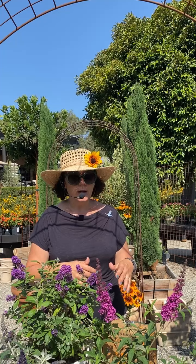We have really beautiful gardening journals, and I think they're a really great thing to take advantage of. It's really good to look back and know what you did last year and what you're going to do differently this year.